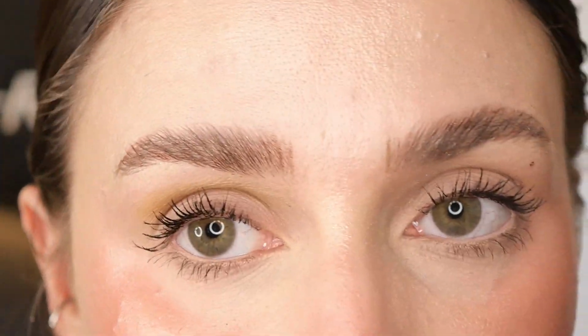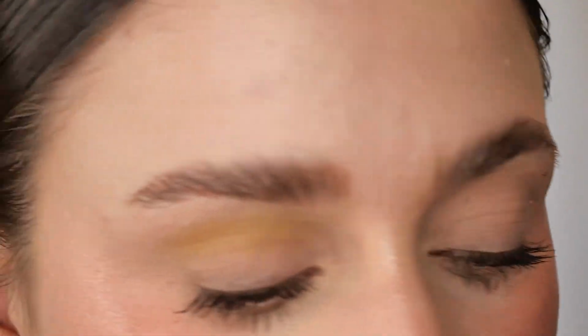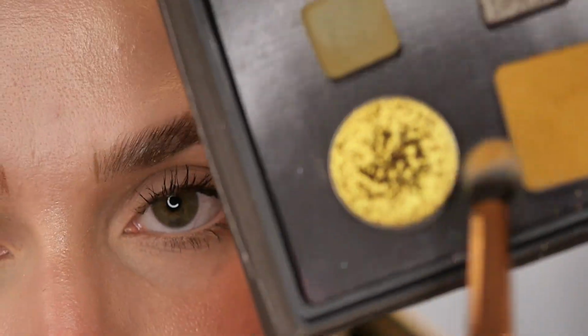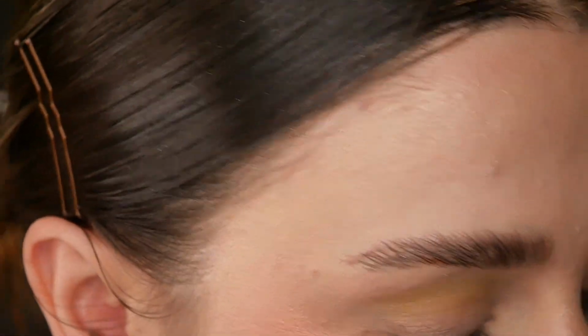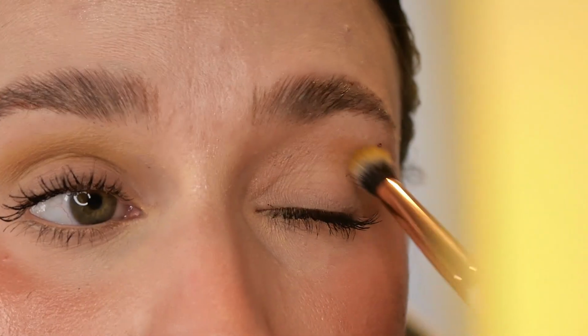So for my other palette, this is Dijon from the Gold palette. Please do not perceive my fingernail. So I'm going to do the same thing and take about the same amount of product. Tap out the excess. And I need a mirror. Just going to build it up in my crease again.